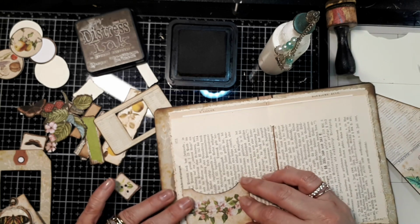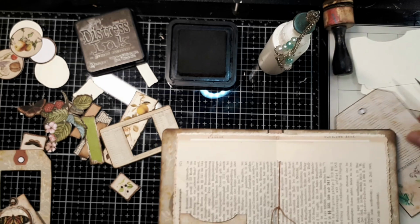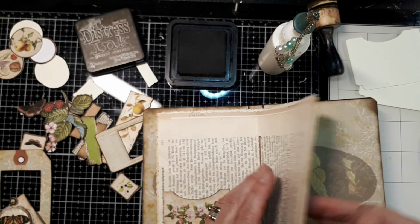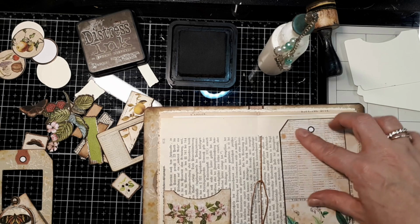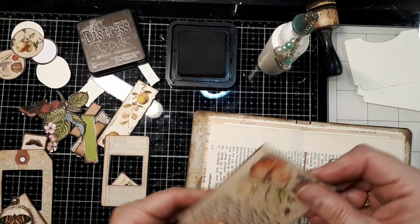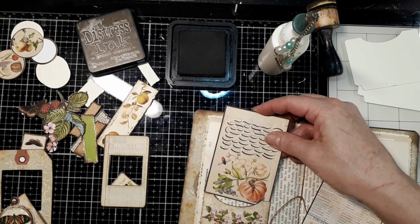The pocket is going to be on here, but I'm not sure this tag will fit in here. Probably doesn't because it's a little bit too big, so I need to come up with a way to incorporate this tag too. Maybe I'm going to hang this over here and put this one in here. Does it fit?